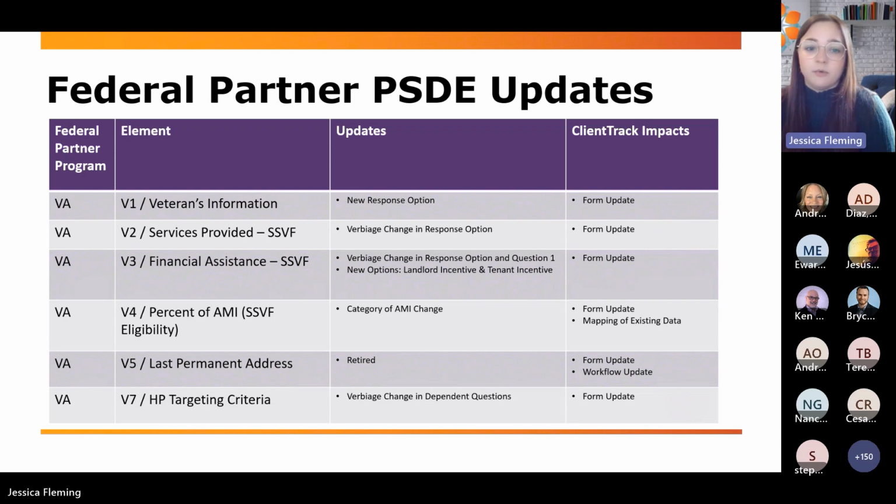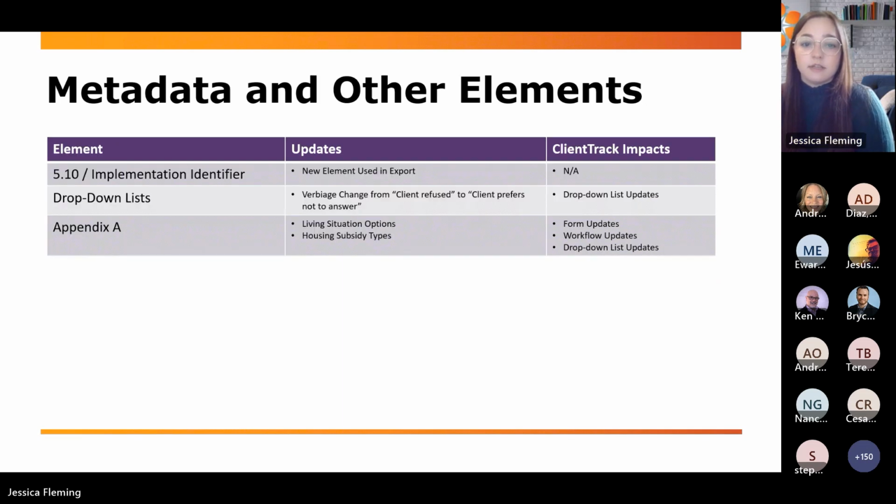We'll move on to the very last one and then pause for questions. So we have metadata and other elements. These are pretty small metadata and other elements. The very first one is implementation identifier. This is one that I mentioned you all don't have to do anything with. This is a specific implementation ID that's going to get assigned to your implementation and your environment. You basically already have one. It's the thing that you see whenever you log in that says you're in this environment.